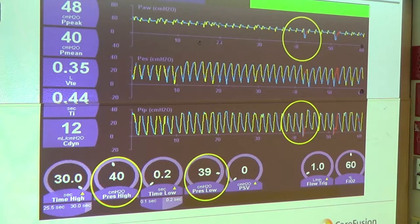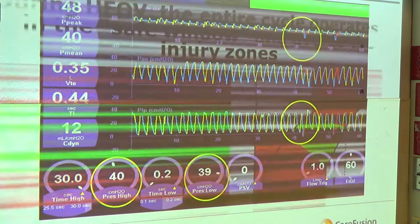Not every. No. How about cuff leaks? Sometimes. Okay, so we'll talk about that too, all right?